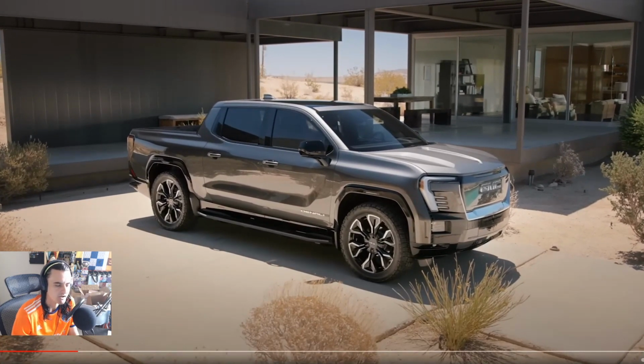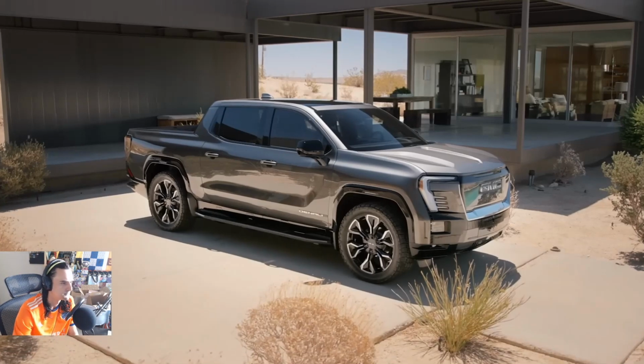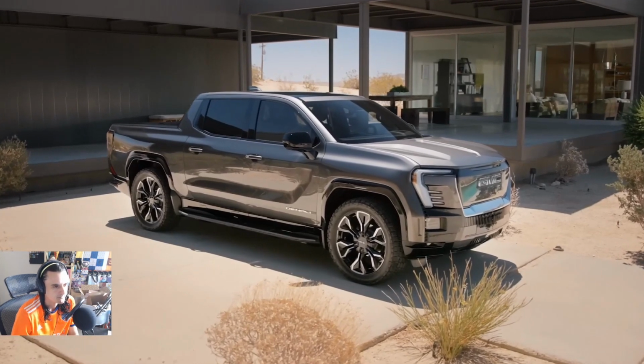I mean, it looks good, obviously. The front end, though, I feel like EV brands are trying to do so much with the front end lighting. Like, you look at the Cadillac Lyriq, and I don't know, some of it seems over the top, but if you want it to look premium, I get what they're going for.